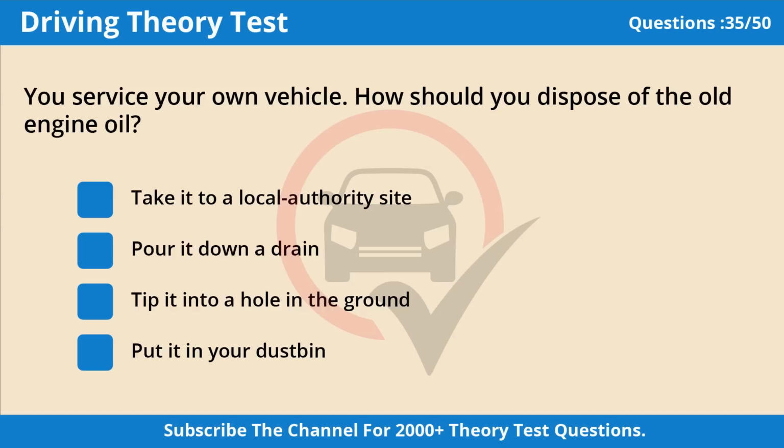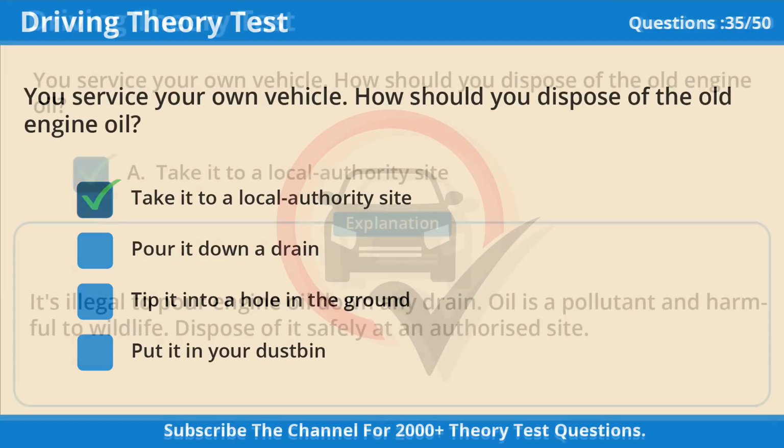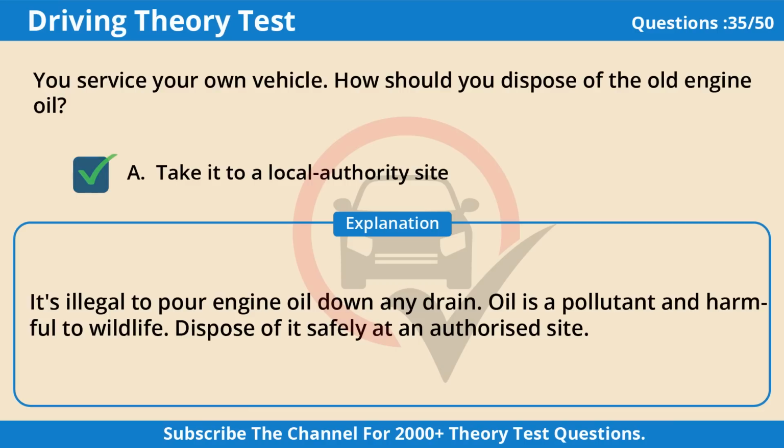Question 35. You service your own vehicle. How should you dispose of the old engine oil? A. Take it to a local authority site. It's illegal to pour engine oil down any drain. Oil is a pollutant and harmful to wildlife. Dispose of it safely at an authorized site.